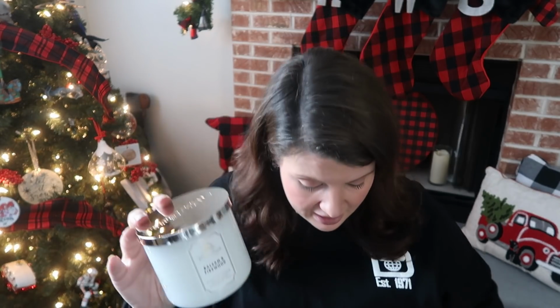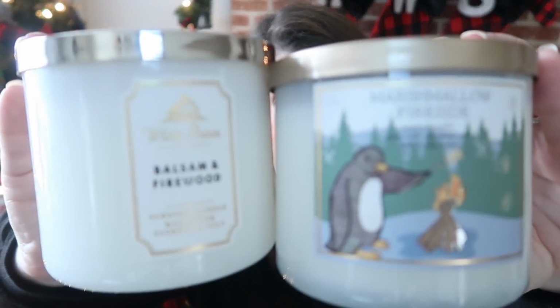Also made a quick pit stop at Bath & Body Works. Their semi-annual sale started today, so they've got candles for like $10.75 or something. So I grabbed a Marshmallow Fireside. We had this from last year, just finished burning it, and I was really sad, so we got another one of these. And then also a Balsam and Firewood. They had a ton of these on sale, the kind of Christmas holiday scents.